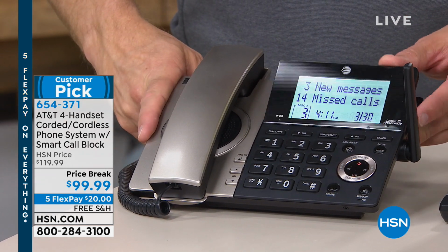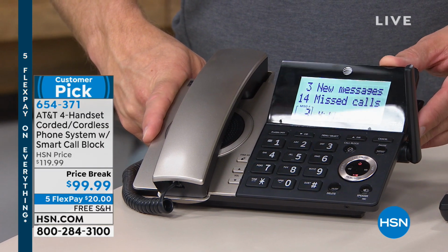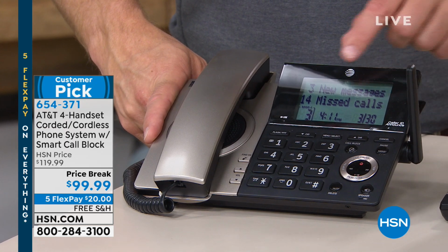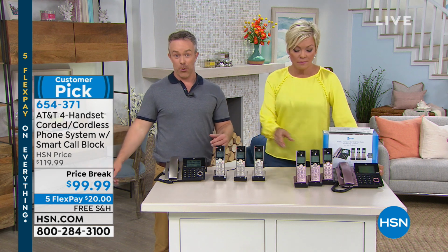By the way, see the little glare there? Adjustable screen, nice. So it's great. 350 left in that champagne color. We started off with 1,500. We're across the room. We can see we've missed 3 messages. We can see there's 14 missed calls. It's easy for us to read at the end of the day, which is really important as well.